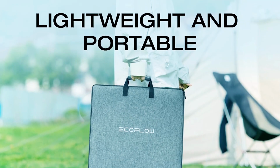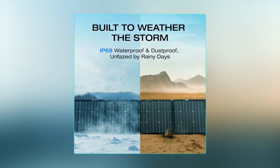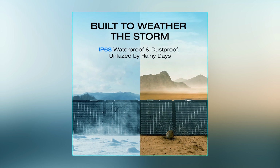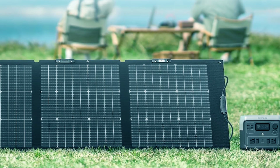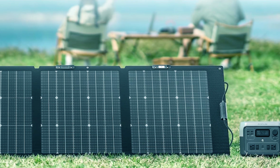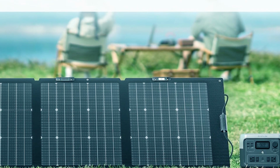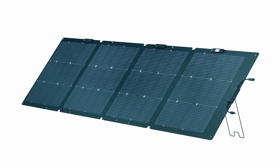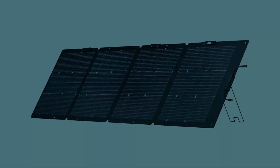Its lightweight and foldable design, IP68 waterproof rating, and durable ETFE coating make it resilient in harsh weather and versatile for outdoor activities. Compatible with ECOFLOW power stations, it delivers efficient, green charging on camping trips, road adventures, or home backup. Includes an MC4 to XT60i cable and protective bag for convenience.